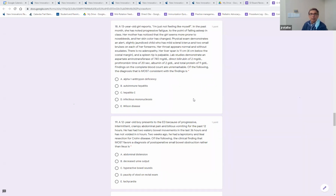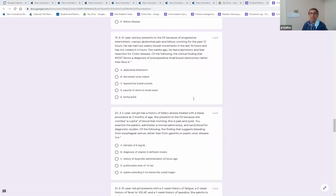19. Progressive intermittent cramping, bilious vomiting, big word there, for the past 12 hours. You had a laparotomy for Crohn's. Most favors a post-operative bowel obstruction. Okay.